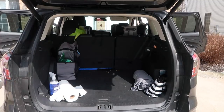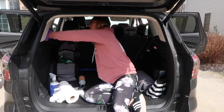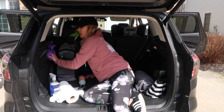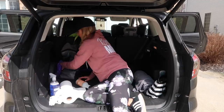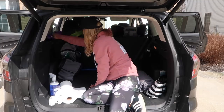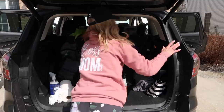And I'm using a car interior cloth I found at Target to wipe down all of the surfaces. It's very thick and it's designed to pick up more dust than a regular microfiber cloth. And I'm also using the geranium scented multi-surface spray today, and it made the car smell so fresh and clean, but not too overpowering because in a contained space, you don't really want anything that's super overbearing.